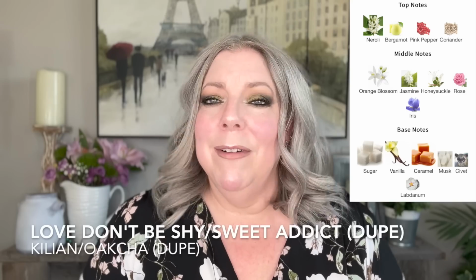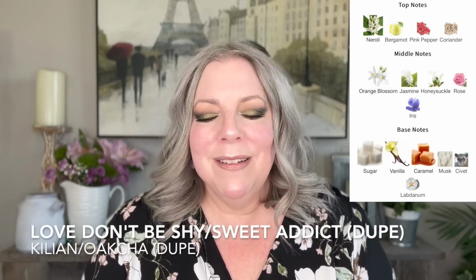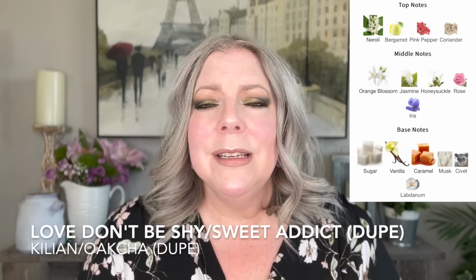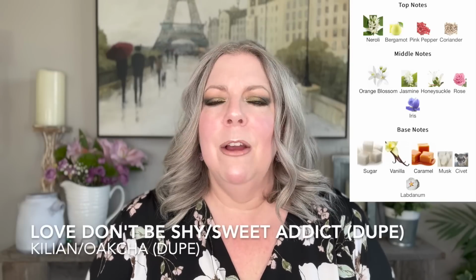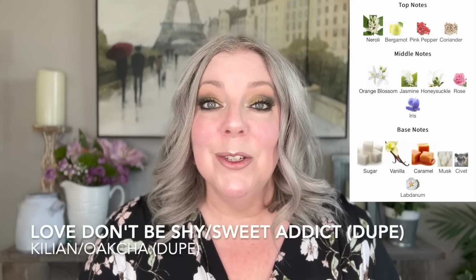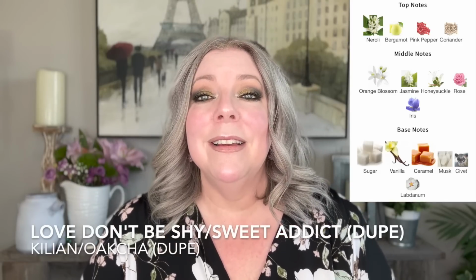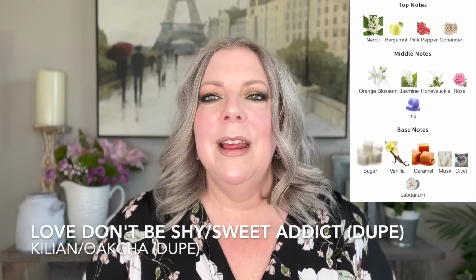It smells very, very similar to the Ocha version, but then it has orange blossom, jasmine, honeysuckle, rose, and iris in the heart. I'm definitely getting floral, but that neroli is still the star of the show at that point. As it dries down, you get sugar, vanilla, caramel, musk, civet, and labdanum.